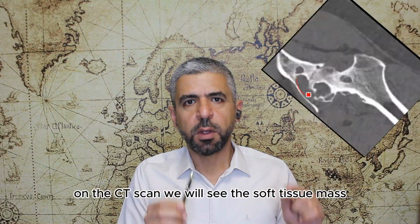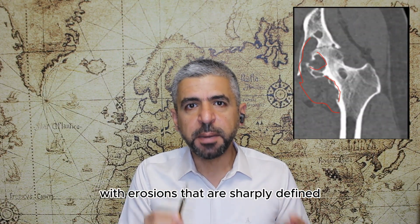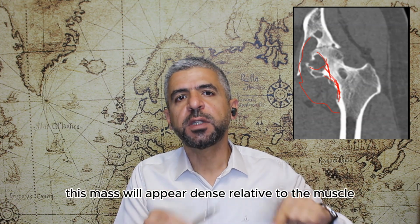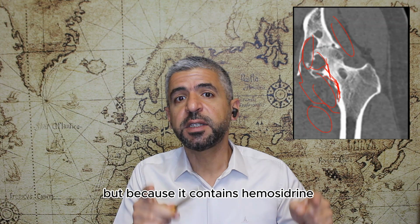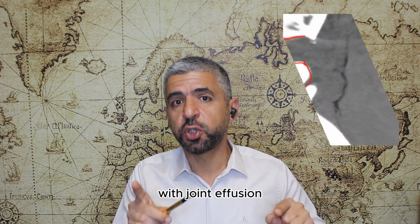On the CT scan, we will see the soft tissue mass with erosions that are sharply defined, with sclerosis of the margins. This mass will appear dense relative to the muscle, not because it contains calcium, but because it contains hemosiderin, and it will show post-contrast enhancement with joint effusion.